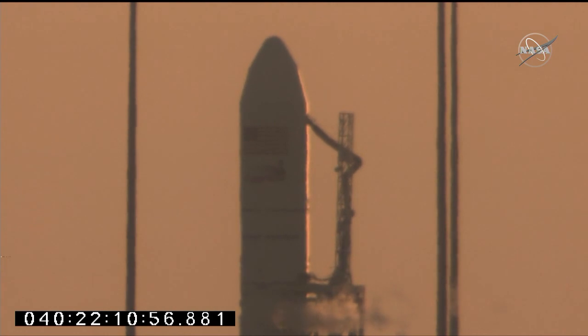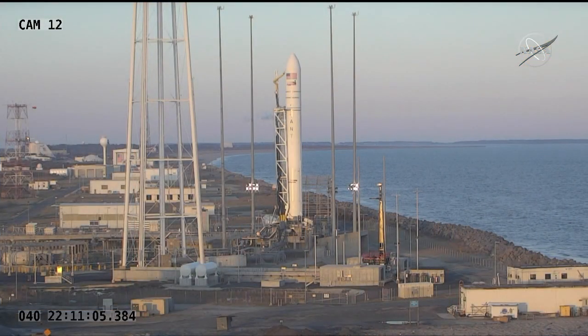Some upcoming milestones: about 12 minutes from launch, flight controllers will conduct a poll to proceed with the final launch countdown, and about 5 minutes from launch, the vehicle will switch to internal power. Then just about 3 minutes and 30 seconds before launch, auto-sequence handoff for terminal countdown will be initiated, and that marks the time the computers take over for the final milestones before launch.